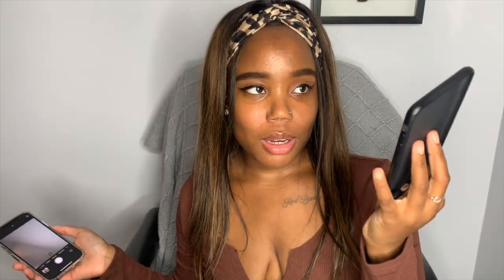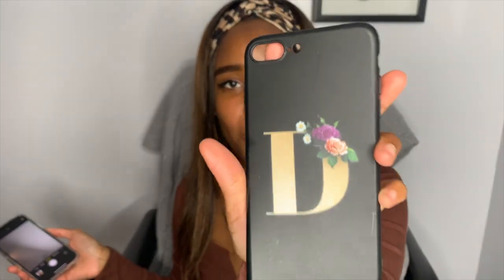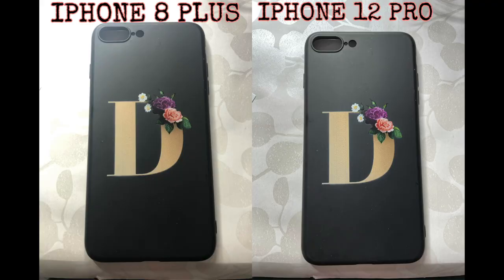I'm gonna take a picture of my iPhone 8 case that I bought. It has the letter D for my baby Dimitri. Okay, I'm gonna take a picture of that and we are going to do a comparison because I don't think you guys see. I love it. Even with the iPhone 8, it still looks really nice, but I love the crispness of the iPhone 12.